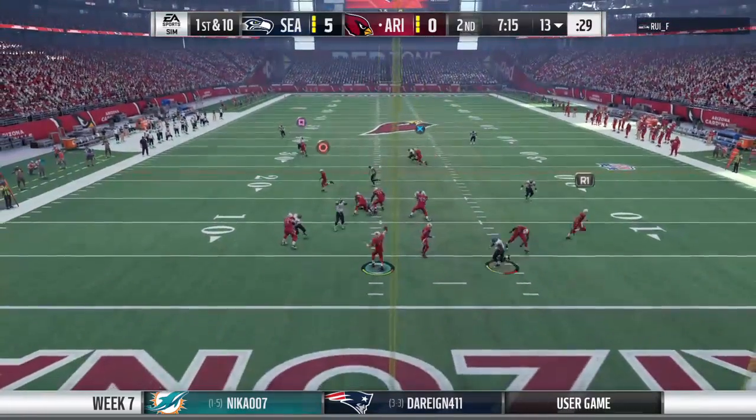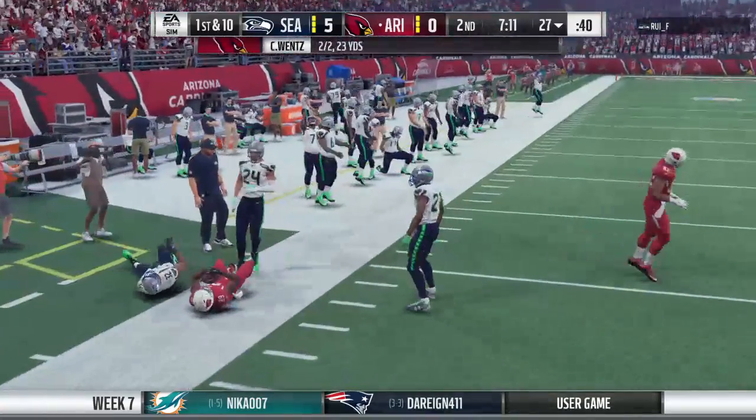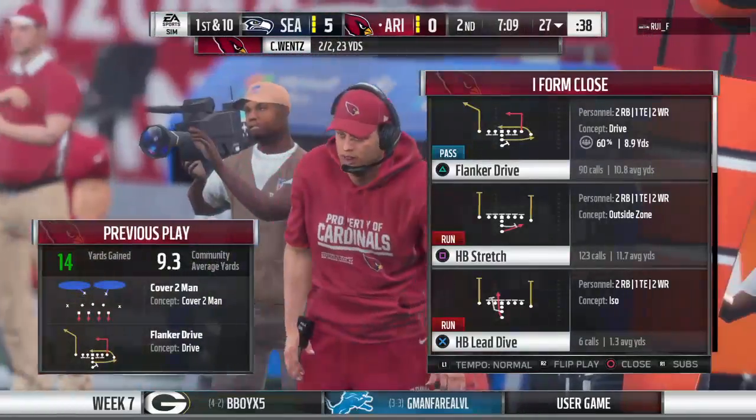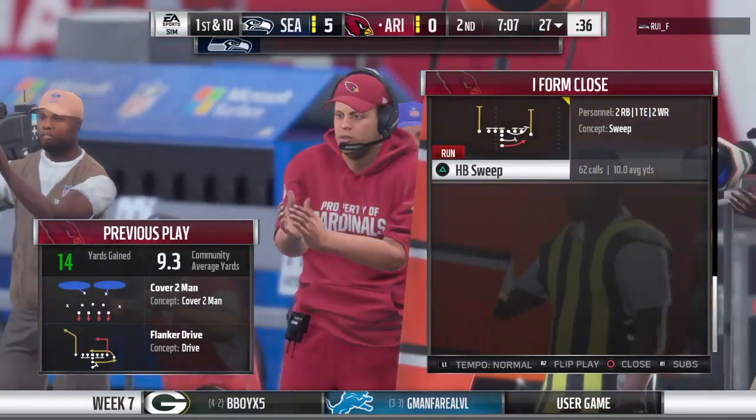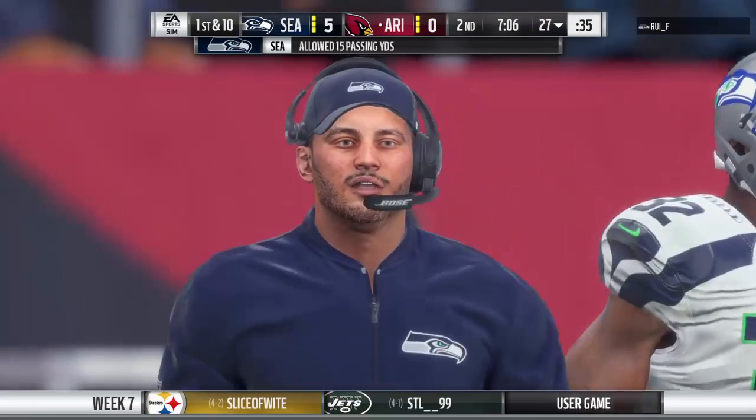On 1st and 10, here's Wentz. Looking left side, he's got it complete. And he's taken down, but not before he gets this across the 25-yard line. A good gain of 14 there, and it moves the chains.